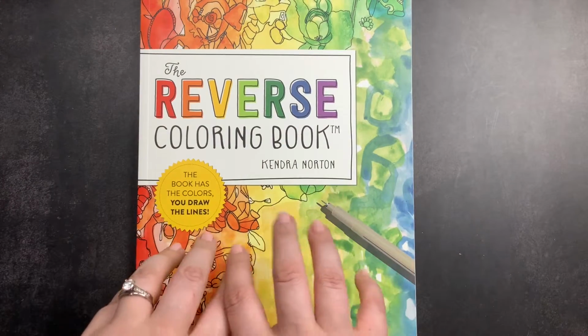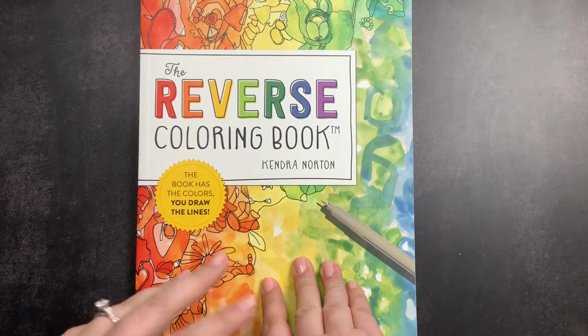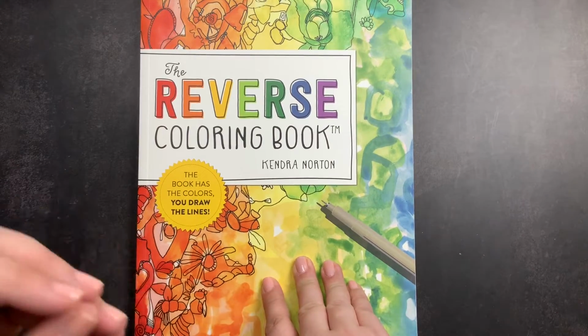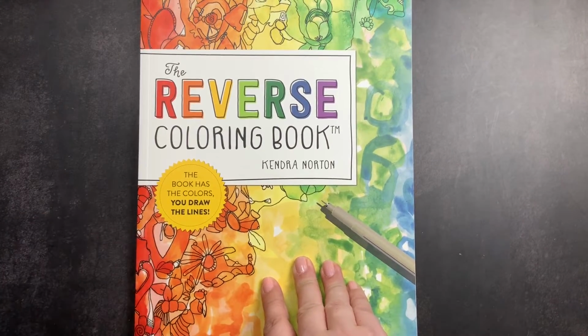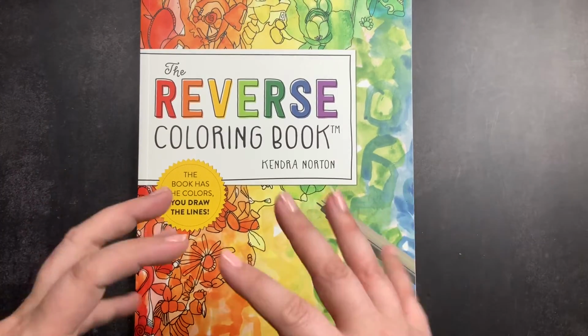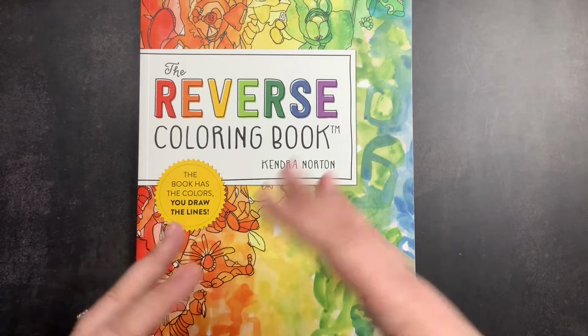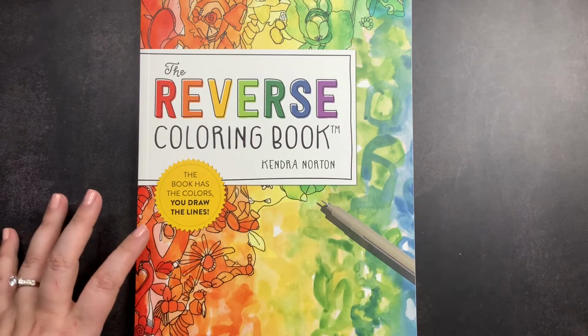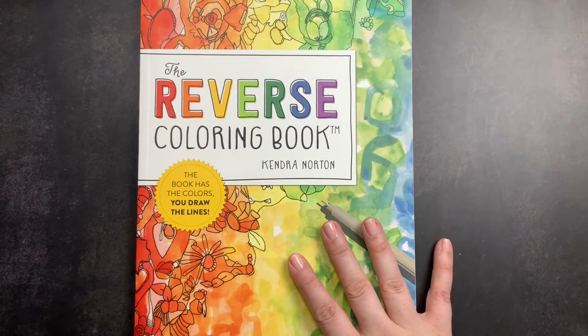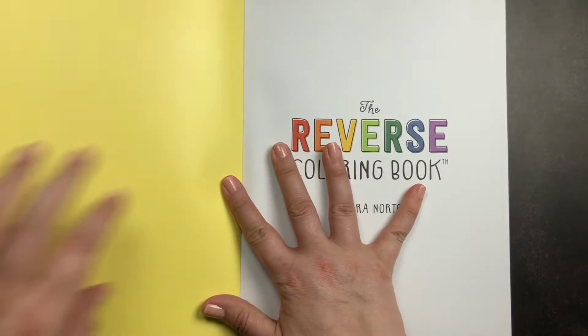So when I saw this reverse coloring book, I thought this might be perfect for me because it will kind of get me out of my comfort zone a little bit, turn on the creative side of my brain, and just help me get out of my own head and just relax and put pen to paper in a less structured way. So it's not drawing, it's not necessarily doodling, it's just kind of free form all over the place. So this coloring book, you don't actually color. The pages are already colored, you draw the lines. And I just think it's such a neat concept.